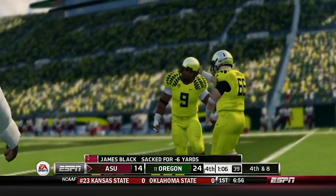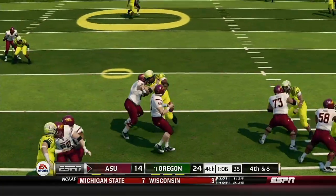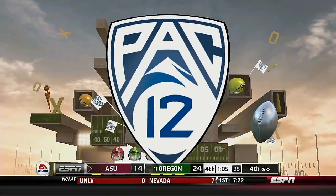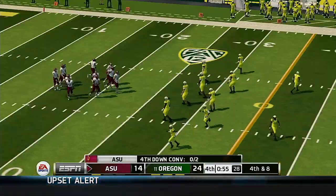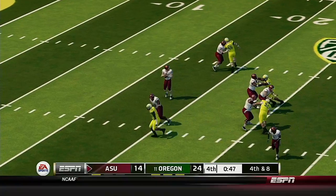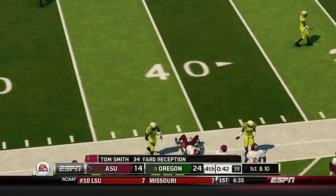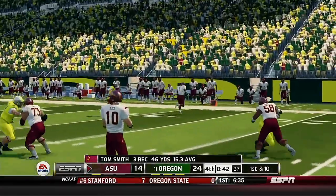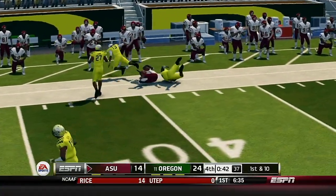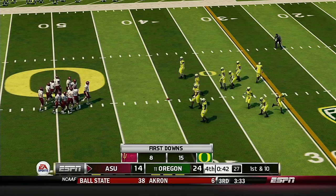Steps up into the pocket, and they've got it. Man, these guys can be aggressive. When you stand back there and take hits like that, you're definitely going to feel it the next day. Fourth down, and the offense is still on the field. Get to that quickly. And they push him out at the 40-yard line. That makes it first and 10. Now it's first and 10 after the big pass play.